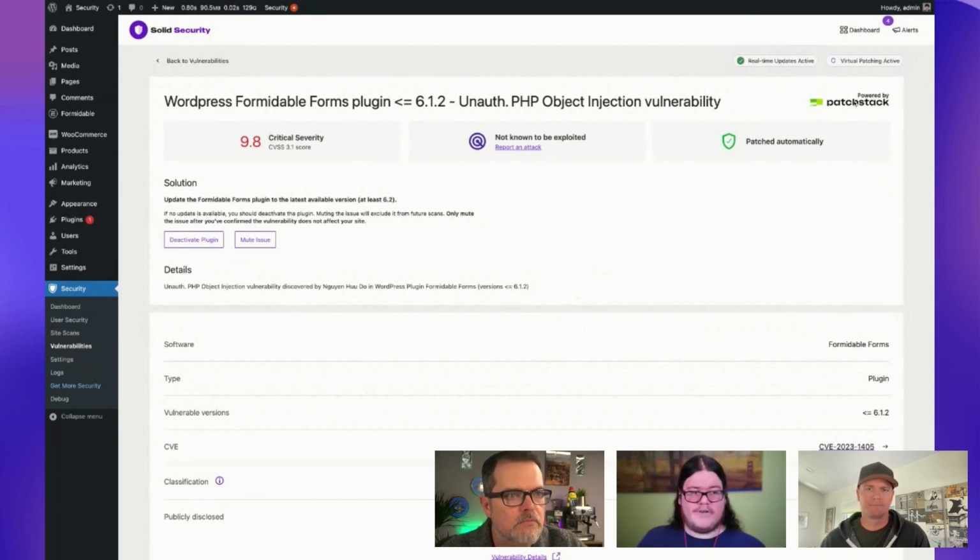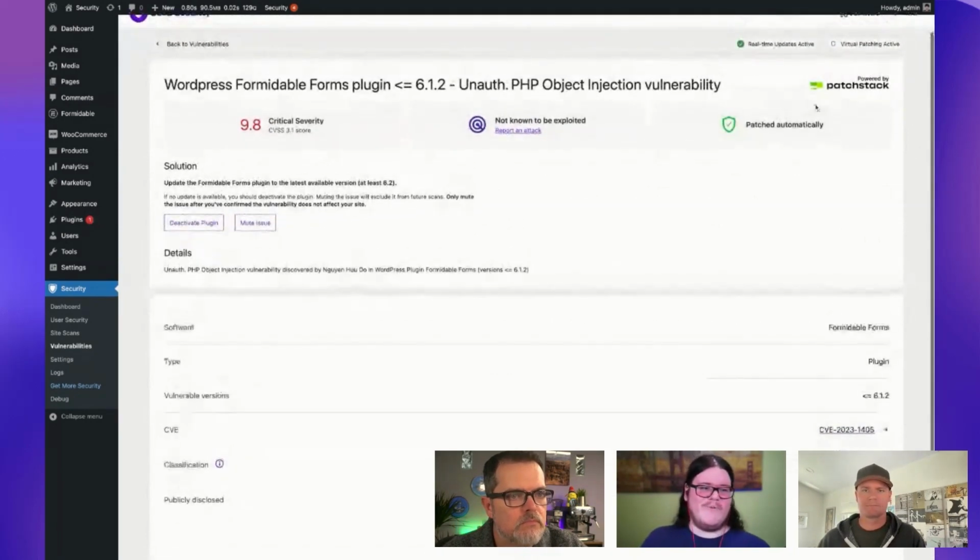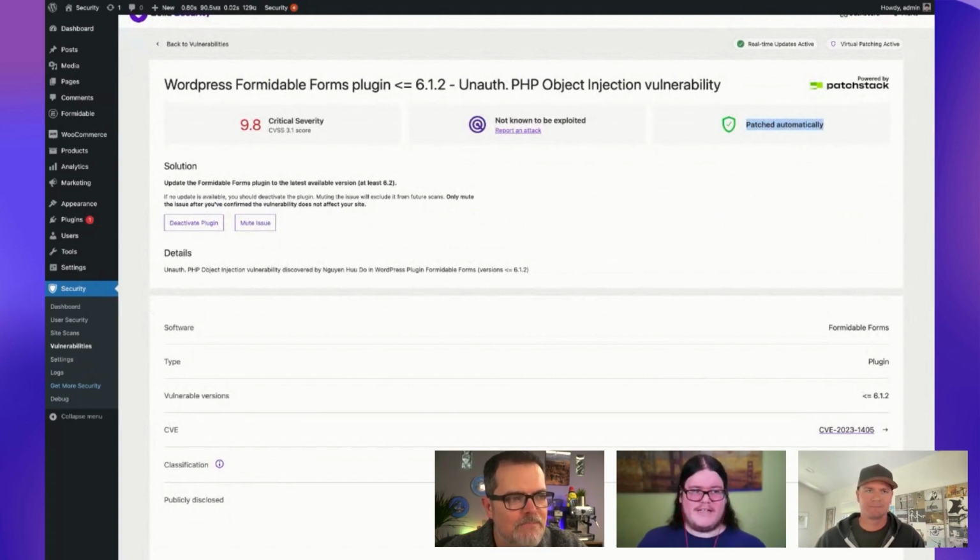Right now, according to our partners at PatchStack, it hasn't been exploited at all. And we're hinting at this that's patched automatically. So depending on what plan of Solid Security you might have, if you are going to be getting our virtual patching functionality coming to us from PatchStack, we'll be able to automatically provide patches onto your site. So you'll never be affected, even if you don't have an update that's yet available.